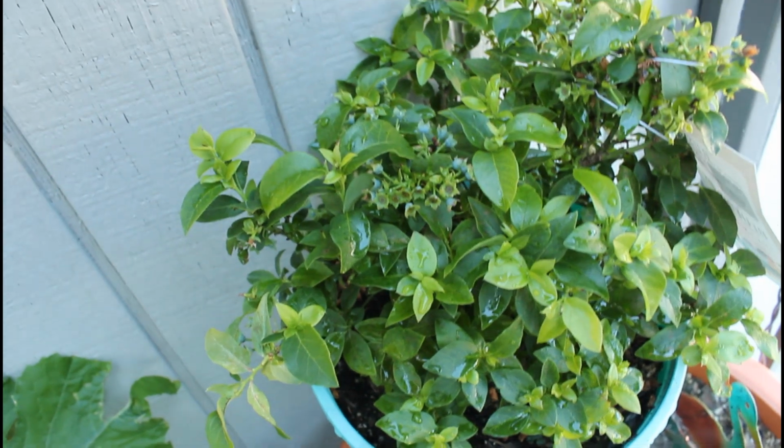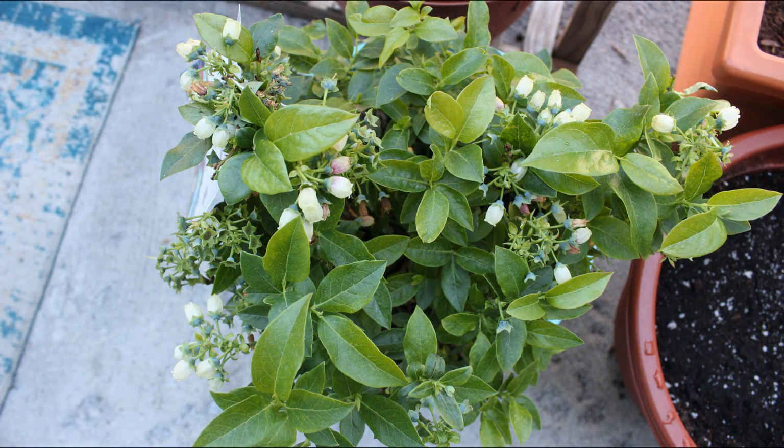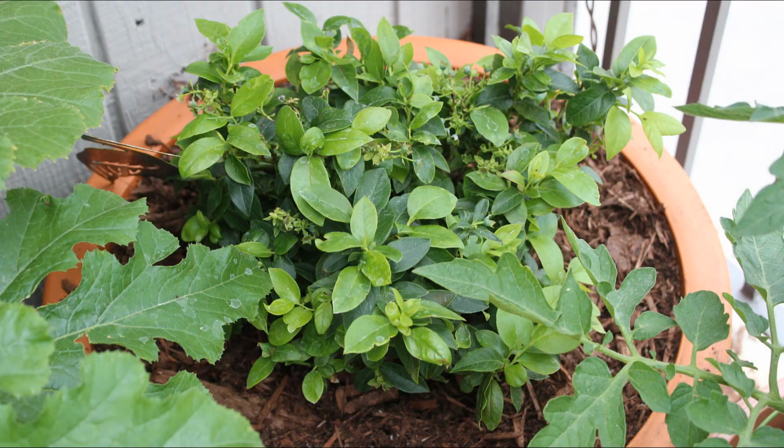I did have a lot of flowers on it, as you can see in this photo here, but a lot of them did fall off, and I didn't see any turn into blueberries just yet, but it is starting to get larger and stretch out in its container. So I'll make sure to do an update around this further in the season.